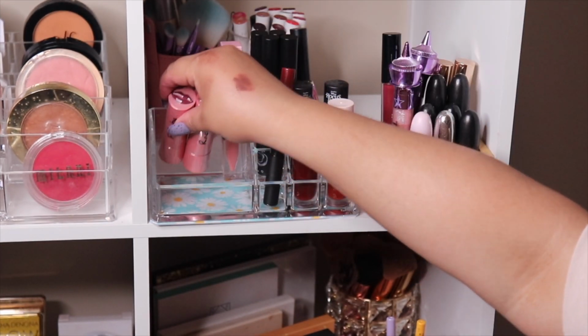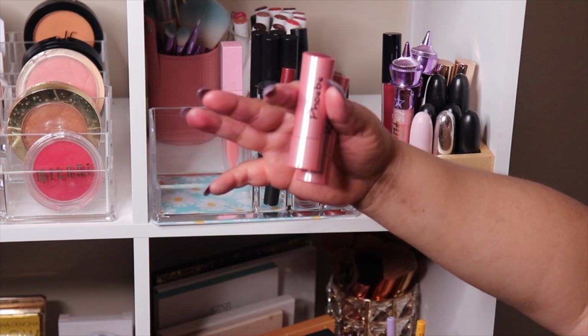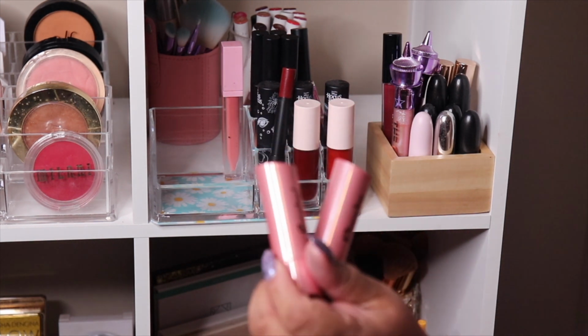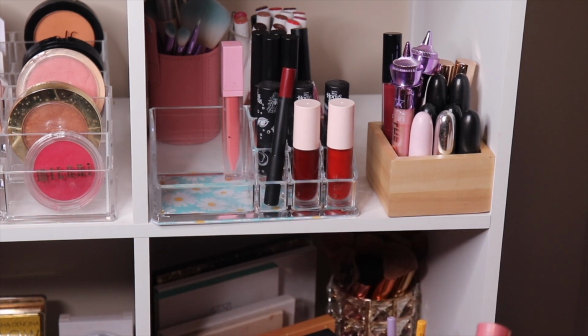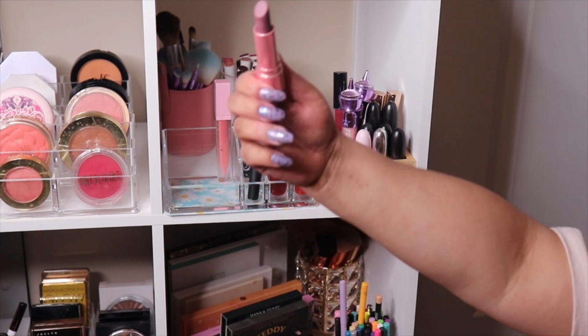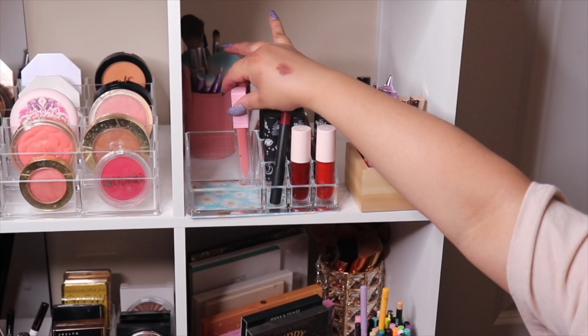Then we have these ones. These are more of a collectible kind of thing. These are from Makeup Revolution and they're the collab they did with Friends. So that's the Rachel lipstick and the Phoebe lipstick. The shades on these are actually really pretty, so they are shades that I will be using. And it has a cute little lip stamp on it. This one's a little bit lighter, more cool tone shade. It's still really pretty.